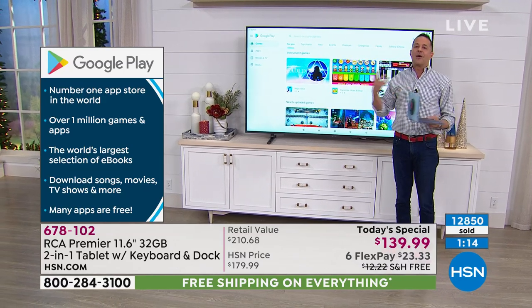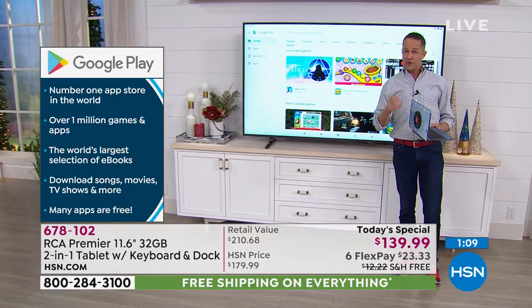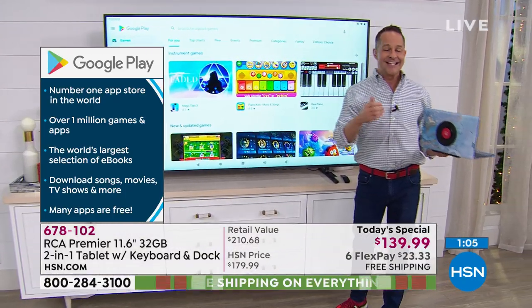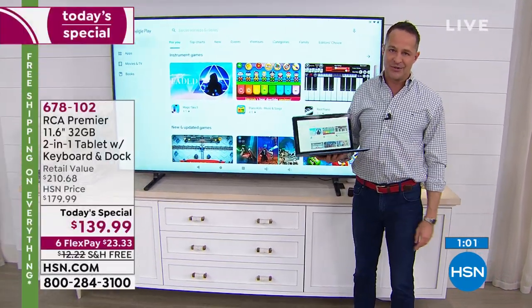Your tablet is all about what you can consume, all about what you can do. You can do things faster because it's quad-core and has 2 gigabytes of RAM. You can consume more, see more movies, listen to more music, play more games, because you've got the Google Play Store at your fingertips, too. As they say, mo better, mo bigger.